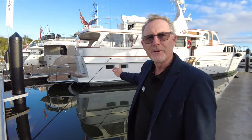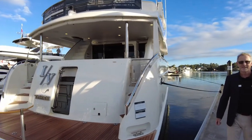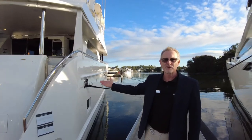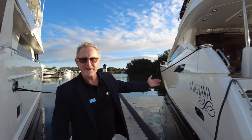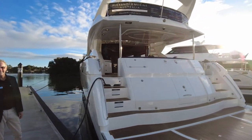As a representative for Alexander Marine Australia, it also gives us access to a huge amount of brokerage stock, such as Victoria and Texas T behind me. And this 78-foot Ocean Alexander 2012 model, and this 82-foot Sunseeker, all part of our inventory. To this stunning 65-foot Palm Beach 2018 model.